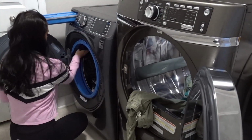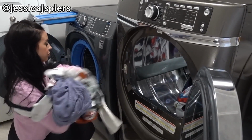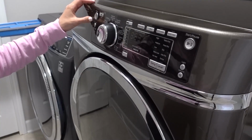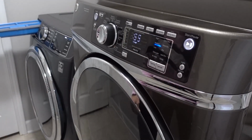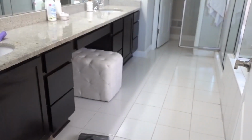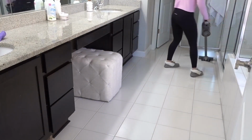So now that I've had a time to scrub the master bath, Ronan's sheets are done in the wash. I'm going to toss those into the dryer before moving on to our next step. Then I'm going to head back into the master bathroom, remove the rugs, and give this bathroom a quick vacuum before I head in here with my beloved Shark steam mop.